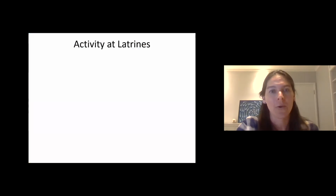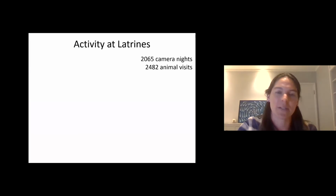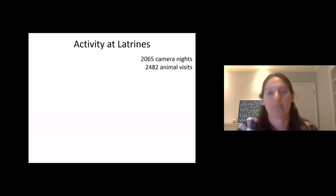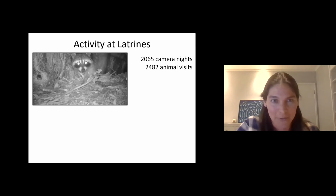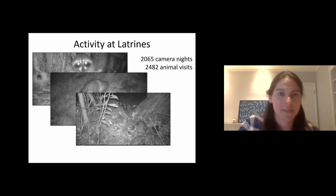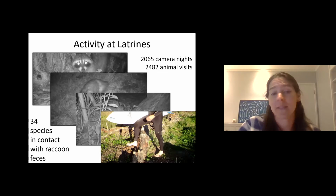And so we actually go out and measure all this activity at raccoon latrines, representing over 2,000 camera nights and over 2,000 animal visits. We, of course, see quite a few raccoons, a fair number of possums, an assorted number of rodents, and the occasional surfer. And overall, over 30 species came into contact with raccoon feces.